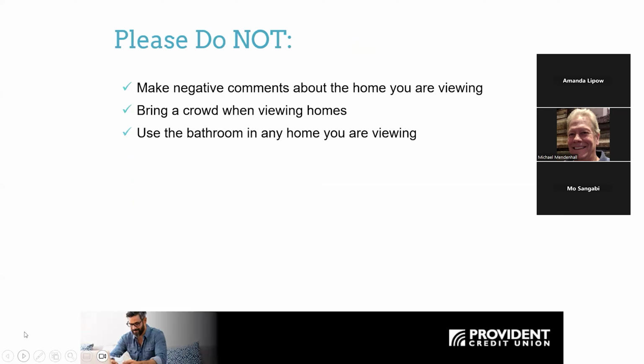When you're inside the home, don't make negative comments about the home you're viewing. Just assume that every home has a camera, because most of them do, and somebody's sitting at a computer somewhere when you come in. If you're going to like this home because it has things that you want to change, don't mention it on camera. By that, I mean, don't walk into a kitchen and say, oh, I would like to knock this wall down, redo the kitchen, blah, blah, blah. That's positive on your part. You're saying you like the house and this is what you would like to do to it. Sellers don't hear it that way.